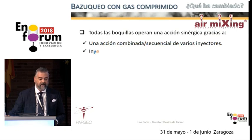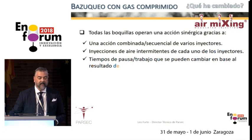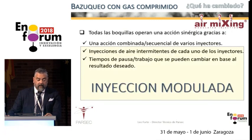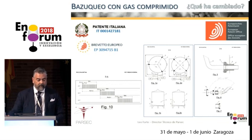And all these actions are synergic and they are intermittently injecting air, and there are different times of work and break that can be changed based on the desired result. The last two consequences are included, and they are giving the name of modulated injection to the whole system.